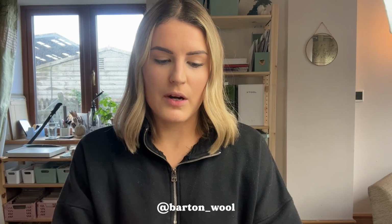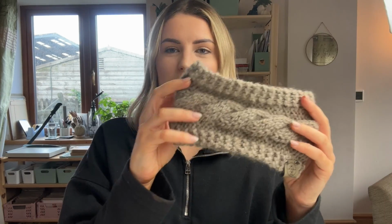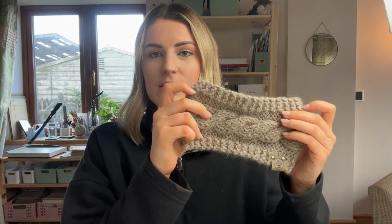So the ladies to my right have a business called Barton Wool. I'll make sure to leave their Instagram on the screen. And I bought this little woolly headband, which is handmade. A lot of the wool comes from their own farm. They dye the wool and then they knit these little woolly pieces. They had hats, scarves, Christmas decorations, all sorts of stuff. And I really liked this.